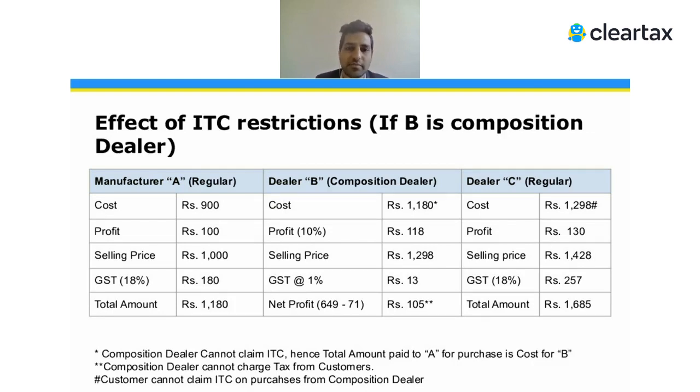Now let's consider another example where, in the complete chain from A to C to the end consumer, the composition dealer is the middle dealer, dealer B, who buys from A and sells to C. What happens if dealer B becomes a composition dealer, opts for the composition scheme? For the manufacturer A, all the things remain the same. The selling price will be 1000 and GST will be charged at 180 rupees, and the total amount 1180 will be paid by dealer B to dealer A.